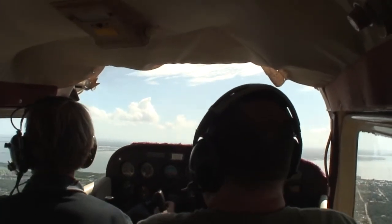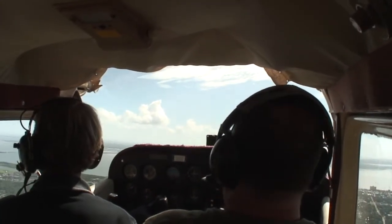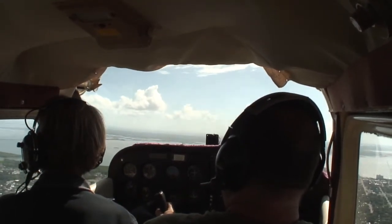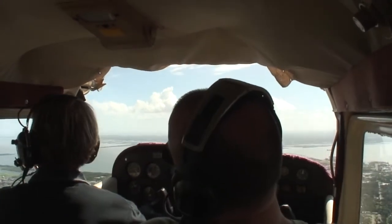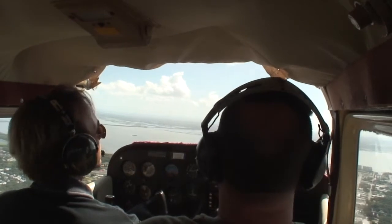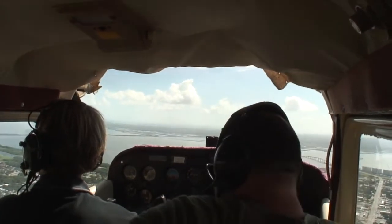Traffic, 2-1 Lima is almost over the numbers of 3-3. Be entering left downwind for runway 15, traffic inside. And Arthur Dunn traffic, yes, on 9 Sierra Golf, left base, runway 15, Arthur Dunn.